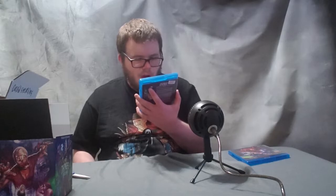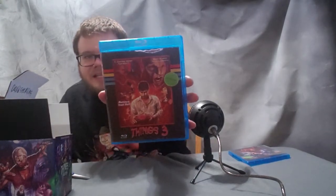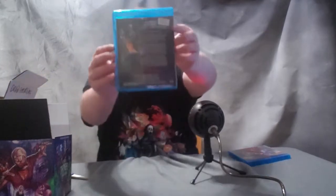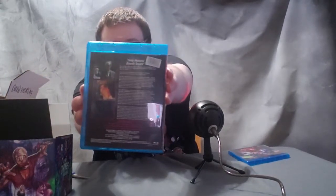So here is the Things 3, Monsters from Hell. So here's the cover right there. And then here's the back cover. So it says Sexy Monster, Bloody Death.